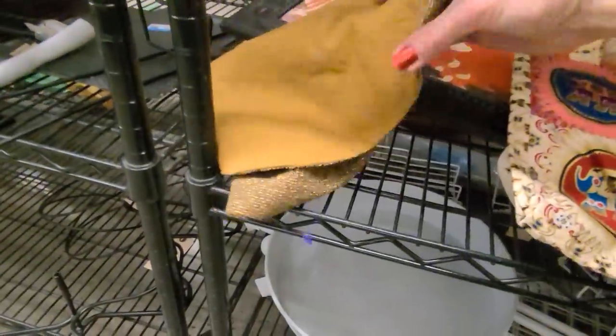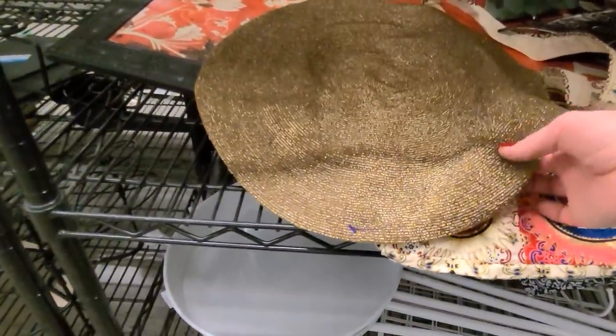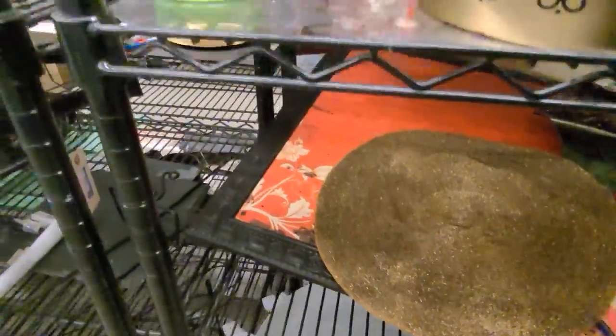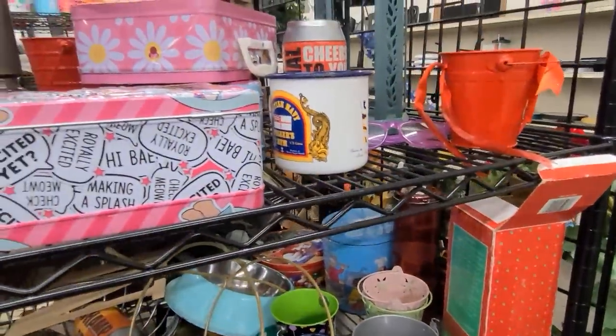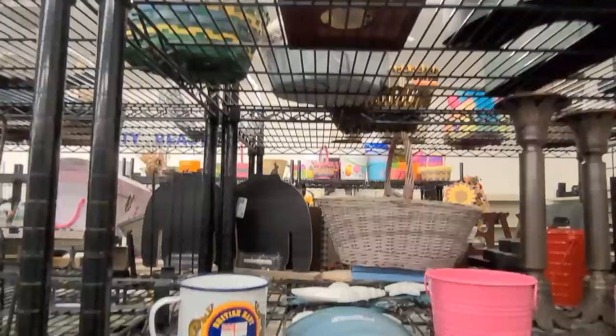What's that? Ooh, look at this beaded placemat. I have the ideal use for this. You will have to wait and see, but this is perfect for a project I'm working on. Let's leave it there a second and just have a look, make sure I didn't miss anything in the colored metals, tins, and boxes.